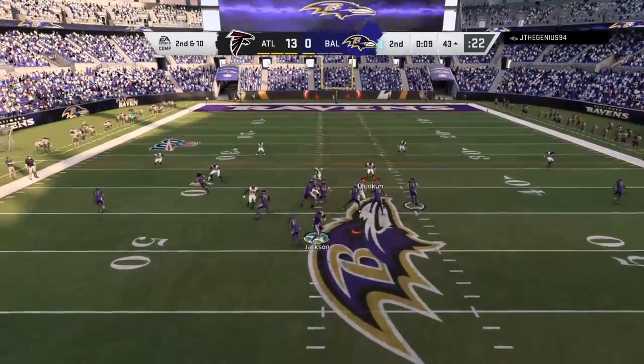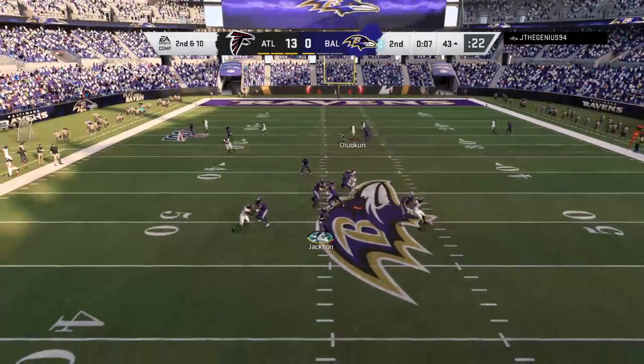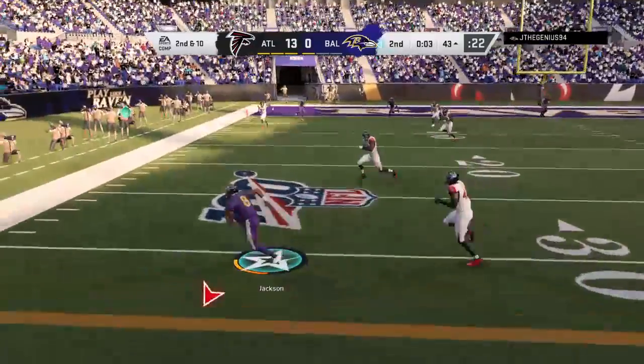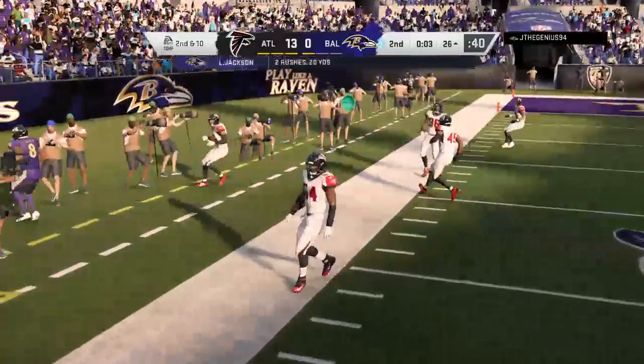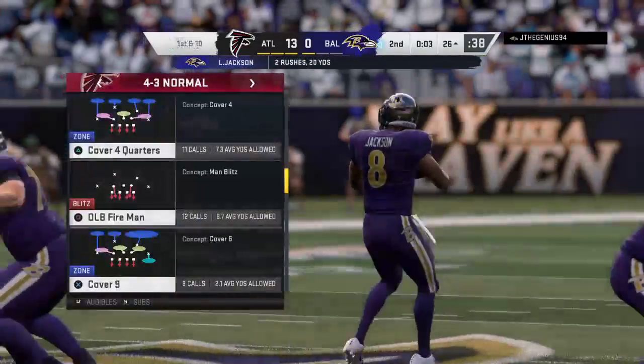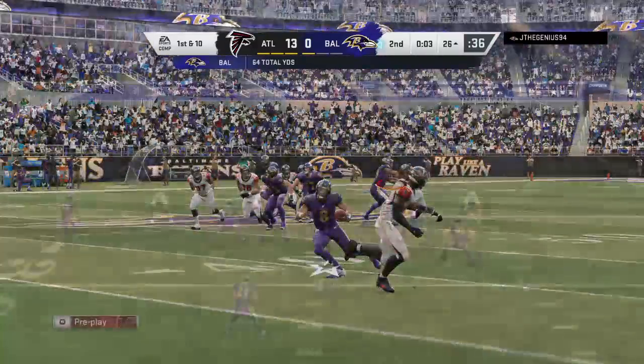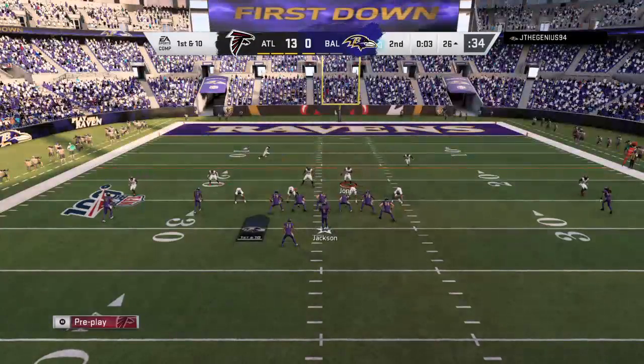Now Jackson throwing again. Steps away to his left. And some room to roam now. And he is out of bounds, but not before he's inside the 30. Lamar Jackson, such a threat with those legs, able to improvise and get the first.